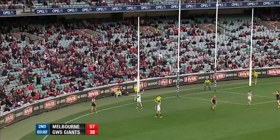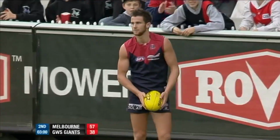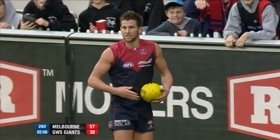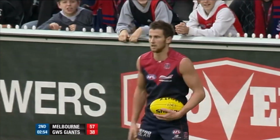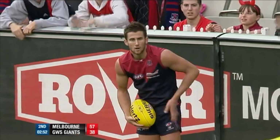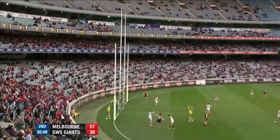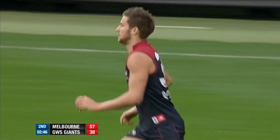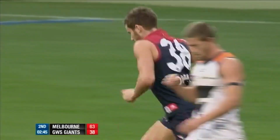Just practicing his leap there. Nobody near him. Took the mark. In line with me. Okay, that's 5 metres. This boy, regardless of how many games he plays in the rest of his career, will have a heck of a highlight reel if you stop now. Runs around, kicks the goal. We'll put that on it as well. Jeremy Howe gets the goal and Melbourne kick clear.